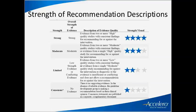So as we look at this slide, you can see that strong evidence is a visual representation of 4 stars as compared to limited evidence of 2 stars. So as we go through this information, we will be sharing with you the strength of any of these recommendations.